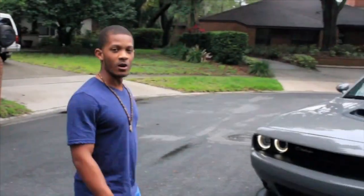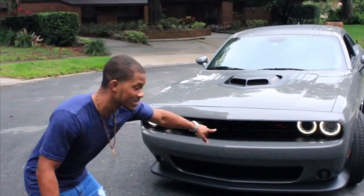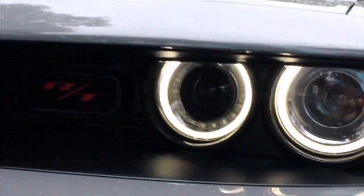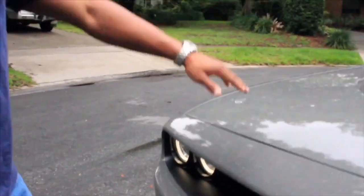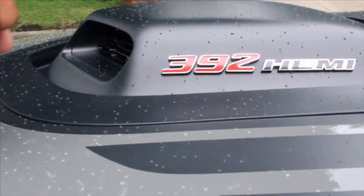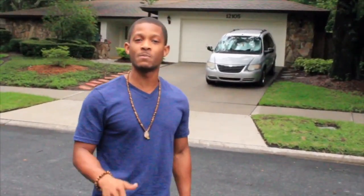Starting off in the front of the car, you can see how the aggressive styling grabs your eye as soon as you look at it. You got the RT badge right here and the halo headlights right there. Looking so menacing. I love that look. You also have the front splitter right here that you really have to be careful of when you're driving because it's super low. Now coming out to the top of the hood, you have the shaker hood that I was talking about before. It says 392. It's for the 392 cubic inch Hemi under the hood. Beast, 485 horsepower and 475 pound-feet of torque.